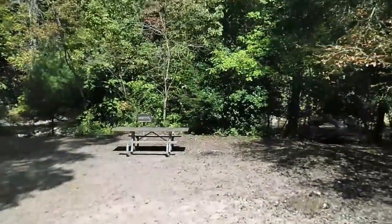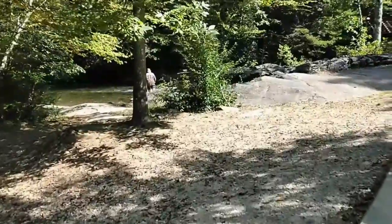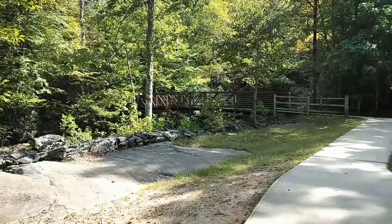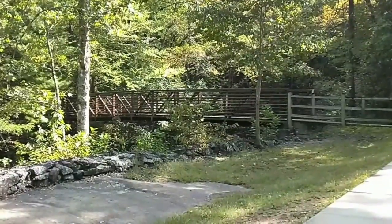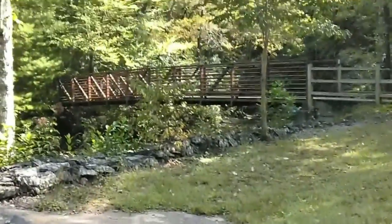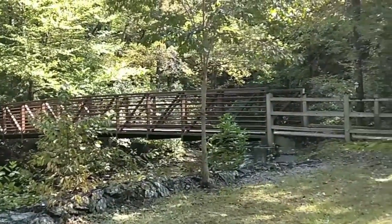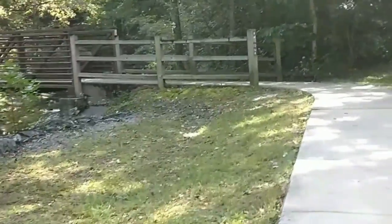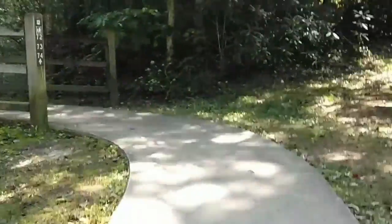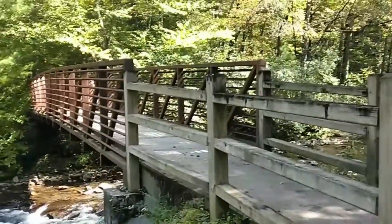You see the leaves are changing. Remember the man, he's over there. Bridge. Last time I was here is 2018 on this day. I told you on that video I'd be back. Rear window, trying to get on the bridge. Big table over there. See on this side of the bridge.